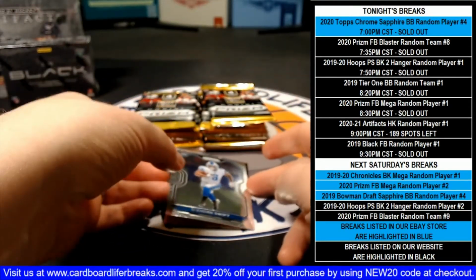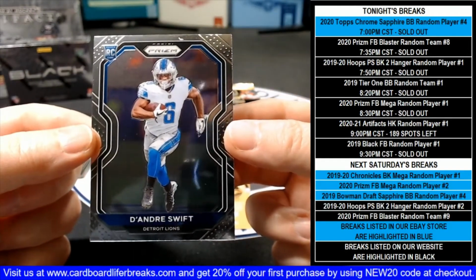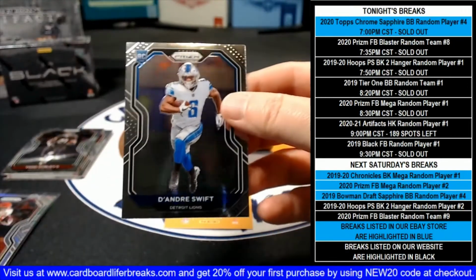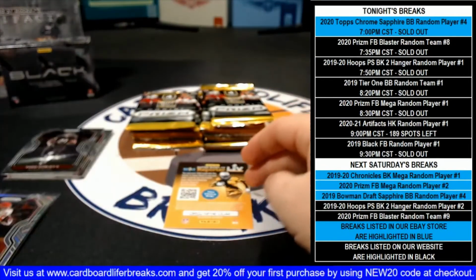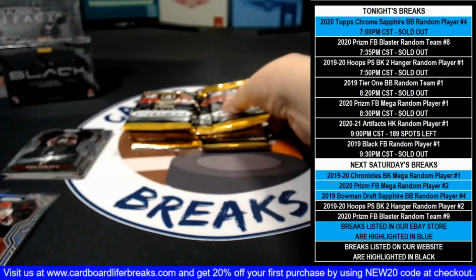And then our rookie card in this pack, D'Andre Swift. Not too bad. Nice little rookie card there. That's quite a pack. Quite a pack. All right. Pack number 3.